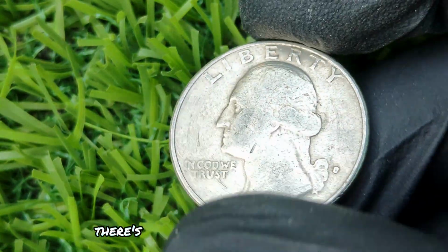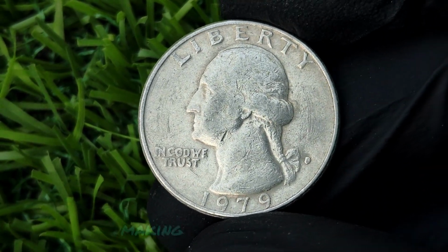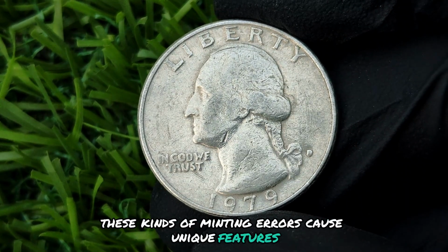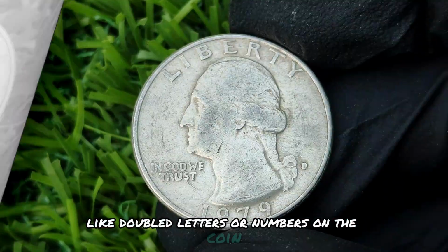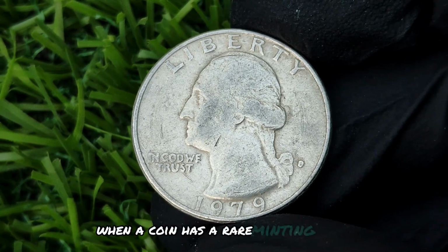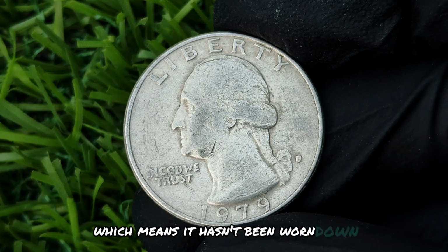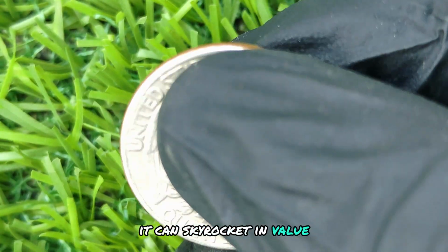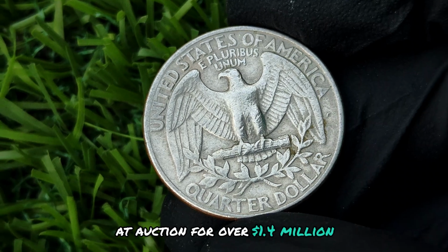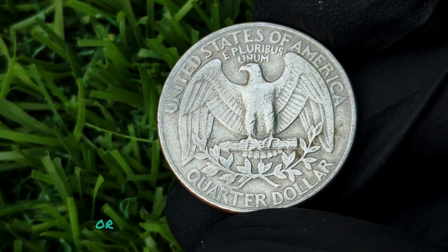Here's the catch: there's a small number of these coins with a double die error or a misstrike, making them extremely rare. These kinds of minting errors cause unique features like doubled letters or numbers on the coin, or unusual die cracks. When a coin has a rare minting error and is in near-perfect condition, which means it hasn't been worn down, it can skyrocket in value. Some of these quarters have sold at auction for over $1.4 million. That's a staggering figure for a coin you might have in your pocket or at home.